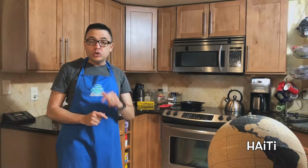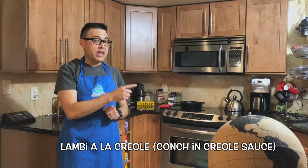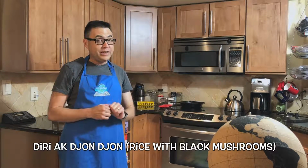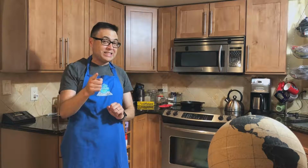We're going to be doing the same two dishes we did last time, and those are Lambi à la Creole, which is a conch in Creole sauce, and Diri Djon-Djon, which is a rice with black mushrooms. More on the details on that in a second. But first we have to see how things went when we tried this last time.